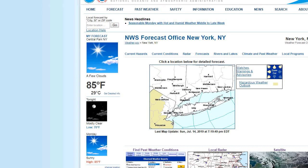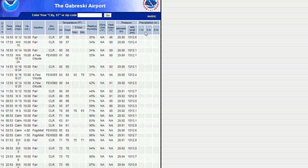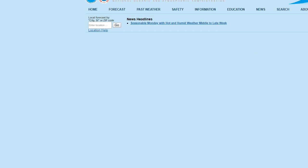Let's go and look at West Hampton. 87 at West Hampton, dew point 56. And let's take a look at what it hit there. Wow, 93. So again, when there's no sea breeze, it is hot. 93 degrees at West Hampton. No sea breeze today, but again, the dew point is coming down.